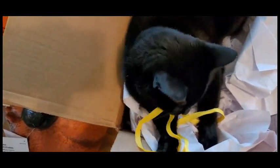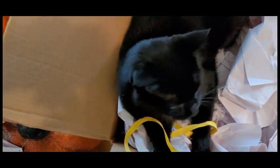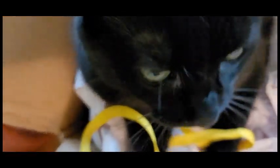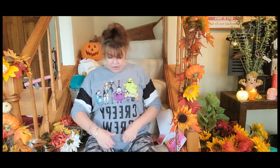Are you done? Can I show them the last item? And I did get this from Walmart, and it comes with socks. And I really do like this. It's so cute. I think I'm going to get a lot of wear out of this. And with Tim Burton's The Nightmare Before Christmas, what I love is you can wear it now until Christmas, and if you want to wear it after, that's okay. So yeah, this is really cute.